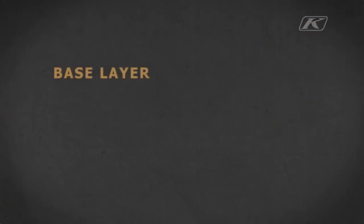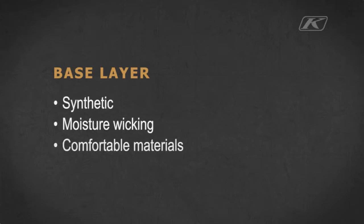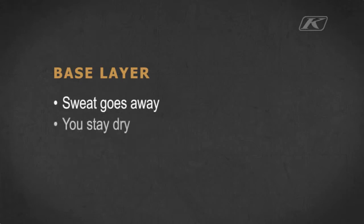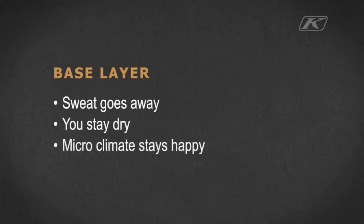Base layers. This is your next to skin layer. The Klim base layer is a microclimate's home base. All Klim base layers feature synthetic, moisture wicking, and comfortable materials with minimum bulk. From head to toe, Klim's base layer products ensure that sweat goes away, you stay dry, and your microclimate stays happy.